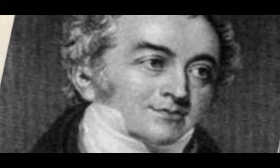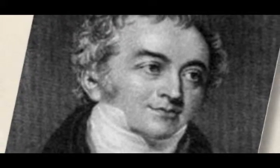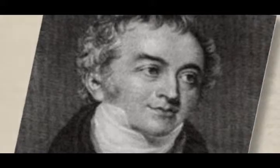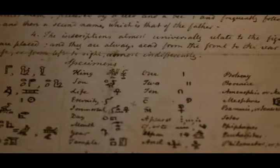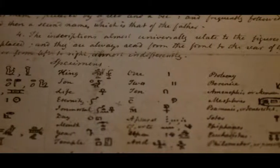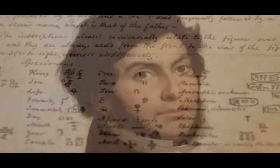You can't forget Thomas Young. He was an Englishman, a very smart man. First to suggest Egyptian intermixed symbols that were both alphabetic in nature and also symbolic and phonetic. He also found the value of six particular signs.